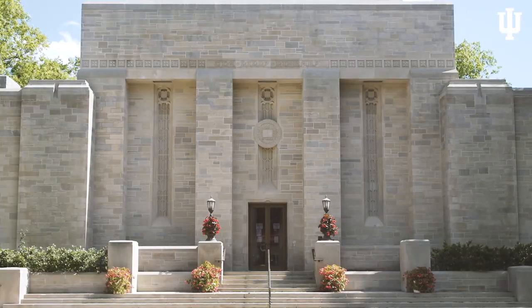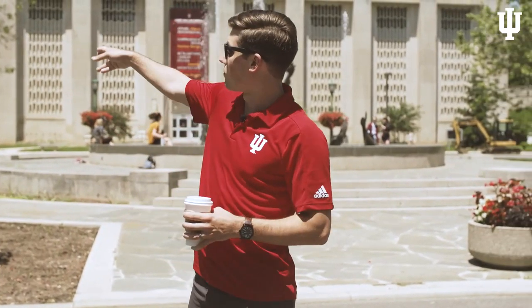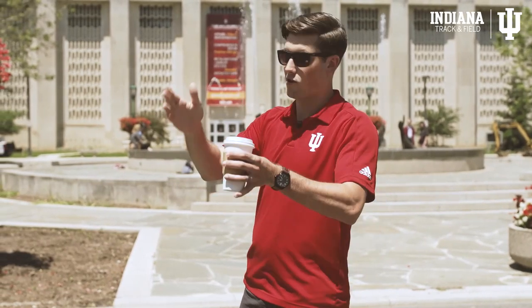You've got the Lilly Library, which has an original Gutenberg Bible inside. You've got the Fine Arts Building. Then you look over there to the right, you have the Art Museum. The Art Museum has no right angles in the entire building, with the exception of floor to ceiling. So for structural purposes they do, but even the stairs are crooked. And the cafe is called Angles, so they're very thematic.